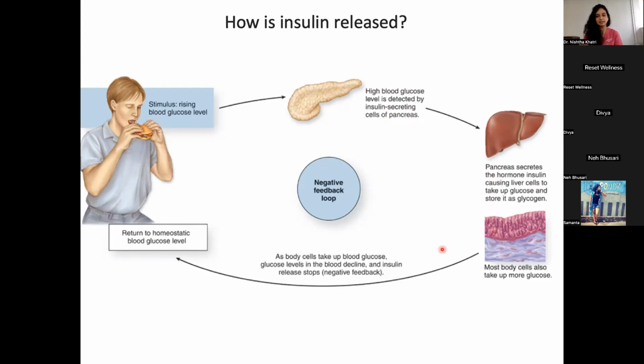Once this happens, automatically there are signals sent to the pancreas which tell it, okay, no more insulin, the job of insulin is done. So now your glucose levels and insulin levels return to the normal, acceptable homeostatic levels. Homeostatic means which is normal for the body. So this is the entire loop of how insulin is released.